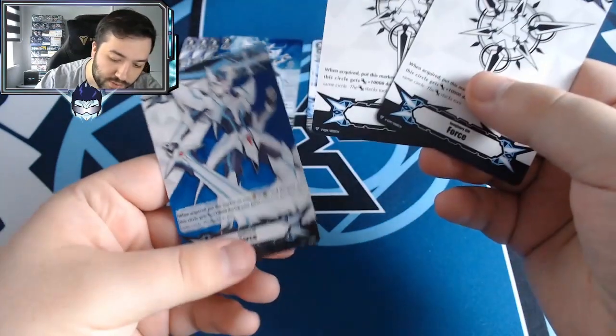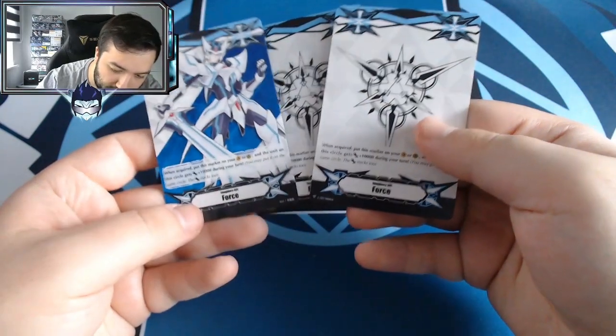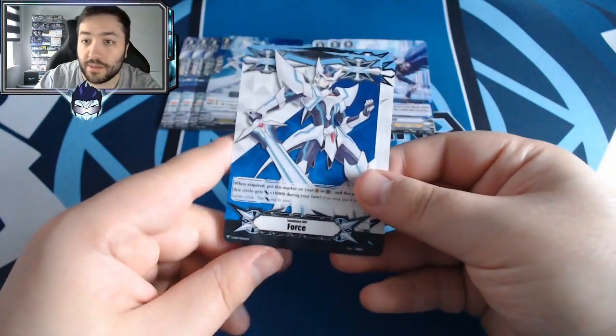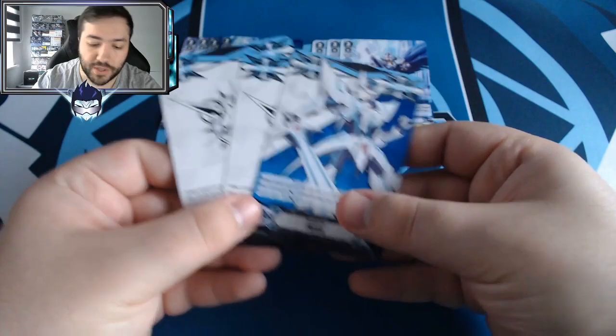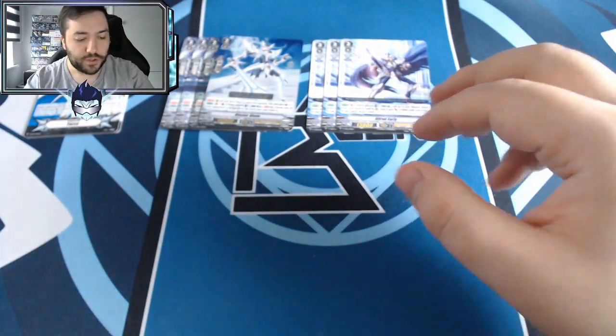So you get 2 of those, and then you have this one as well. So I think it's the same one. Yeah, it's the same one, but this one just has Blaster Blade on the cover. So there you go. You get 3 of them. So I'm going to put those right there.